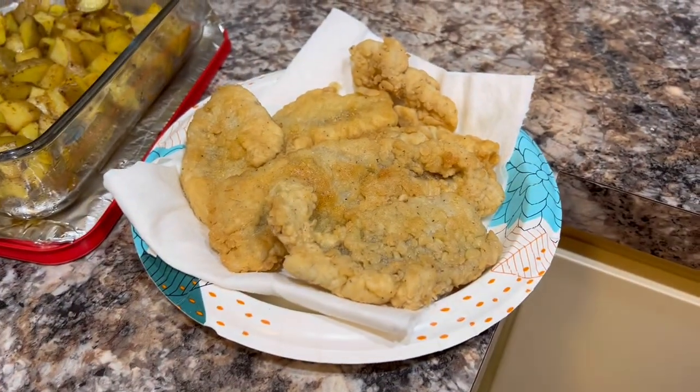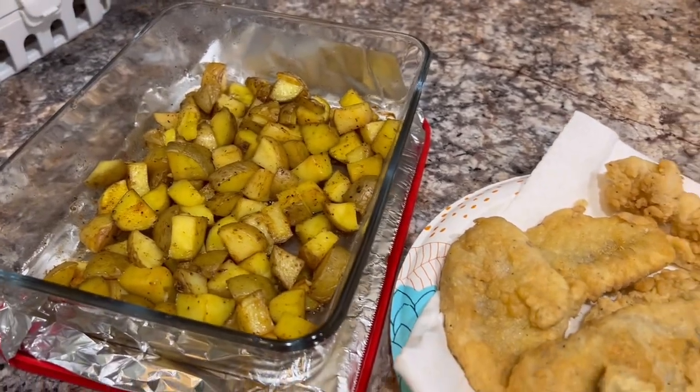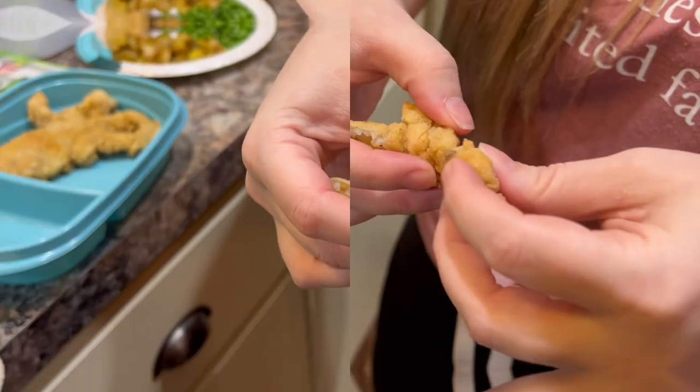Last few seconds for the peas. Last few seconds for the rolls. Fish is out of the pan. Potatoes have been done. They're ready to eat. And there we go. Dinner, I have us a real good meal.